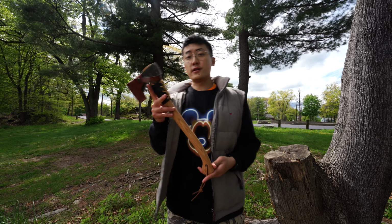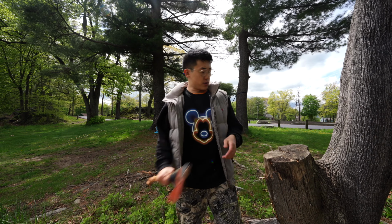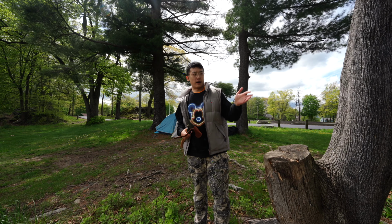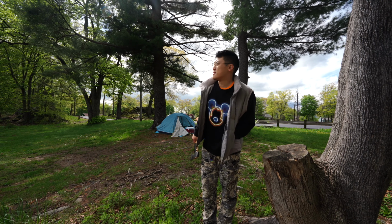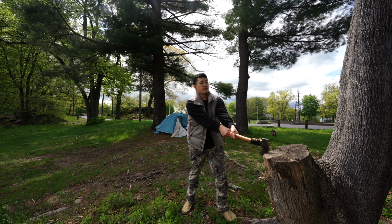Okay, last but definitely not least is my small forest axe. I showed it pretty quickly last video, and I think I'm gonna go in depth into how to collect firewood and hardwood in a future video, but I can't do it here. This is not my park. It's actually quite illegal to collect wood from places like this.